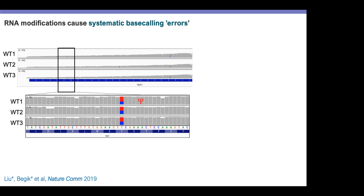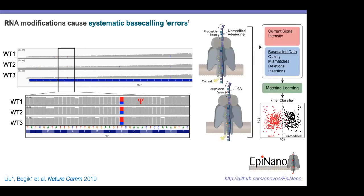So what we realized is that this kind of error pattern, we could exploit it to predict modifications. So we developed this code that we called EpiNano, and we trained it using unmodified and modified sequences. In this case, they were synthetic sequences that comprise all possible five-mers. The reason for this is that, to make nanopore sequencing more fun, the signal is dependent not only on the base, but also on the surrounding sequence context. So the signal intensity depends on a given five-mer or six-mer or more, that's arguable, but let's say five-mer at least, because that's what is comprised in the nanopore at a given time. So we collected intensity signal and also base calling data, fed that to a model, and we saw that we could more or less classify well whether a k-mer had or didn't have a modification.